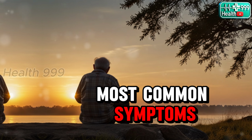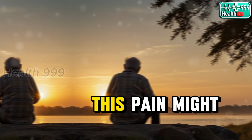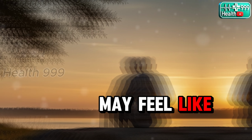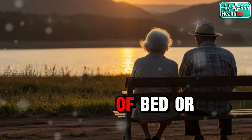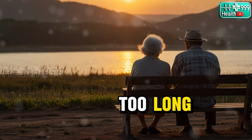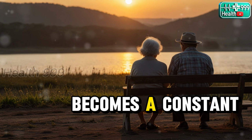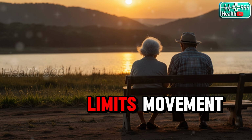One of the most common symptoms is chronic back pain. This pain might start as a dull ache in the lower back or neck. It may feel like stiffness or tightness after getting out of bed, or after sitting for too long. For some, it comes and goes. For others, it becomes a constant, nagging presence that limits movement.